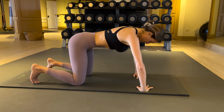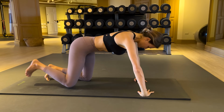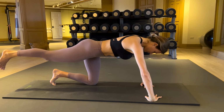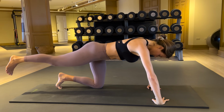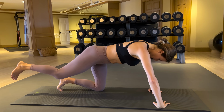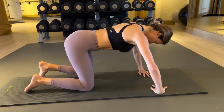Good. Now in this apnea, you're gonna extend a leg backwards and lift it up just to hip height, so your heel's in line with your hip. And you'll stay here for your inhale. Good, and then exhale, lower that leg. Good. Take another breath in here.